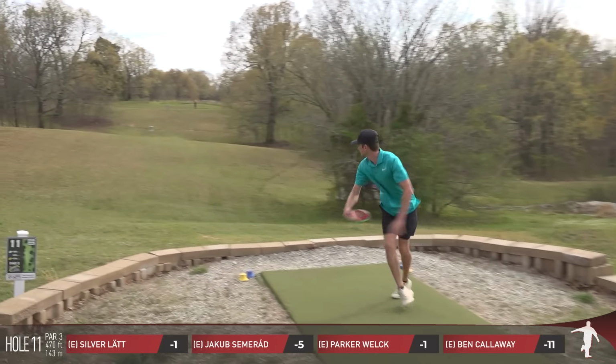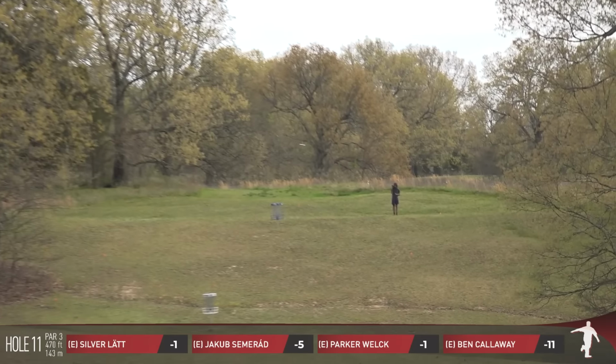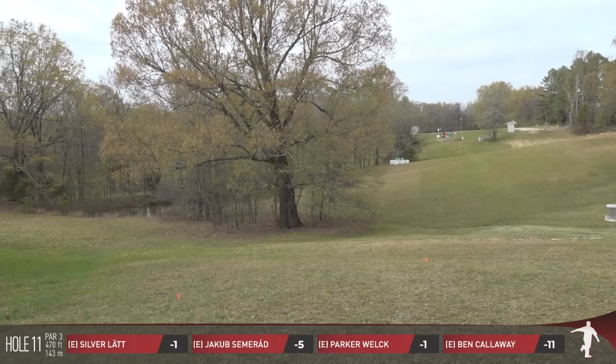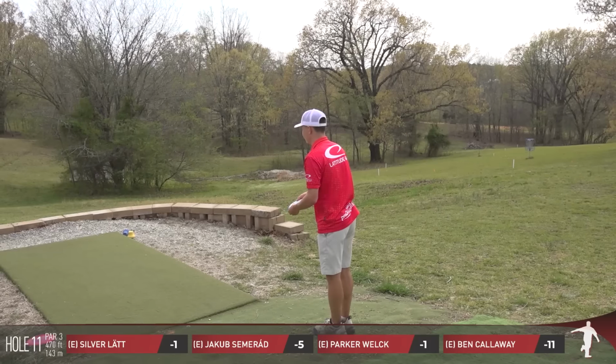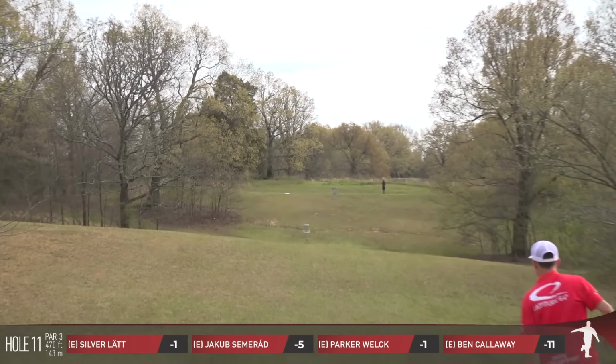It drifts all the way from the right side of the fairway to the left, and you have just the right angle here. It's going to fight out. Yep, not a bad spot to be, but definitely would like to be closer on this one to get a birdie.